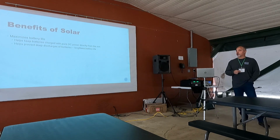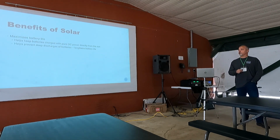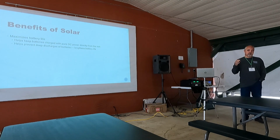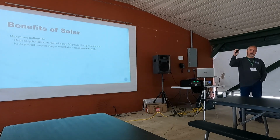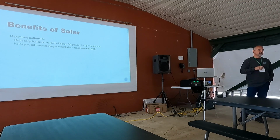Right. So, benefits of solar. It'll maximize your battery life, helps keep batteries charged with pure DC power directly from the sun, helps prevent deep discharges of your batteries, it'll lengthen your battery life. If you're out boondocking and you don't have solar, you run the batteries down, then you got to kick the generator on and charge the batteries back up, and then you're repeating that cycle over and over again. With solar, your batteries never get as low as they would if you didn't have solar, because at least during the day, there's always juice going back into the battery as you're taking juice out of the battery.